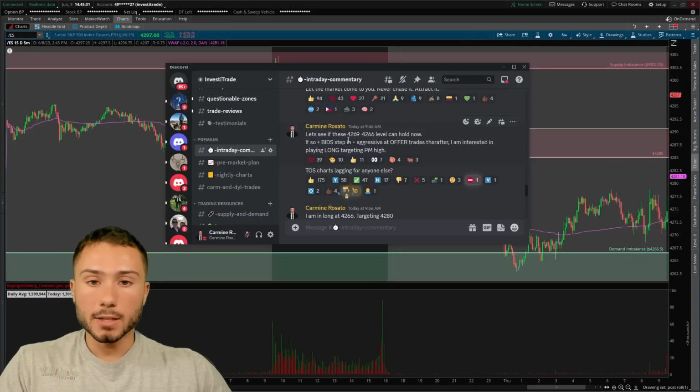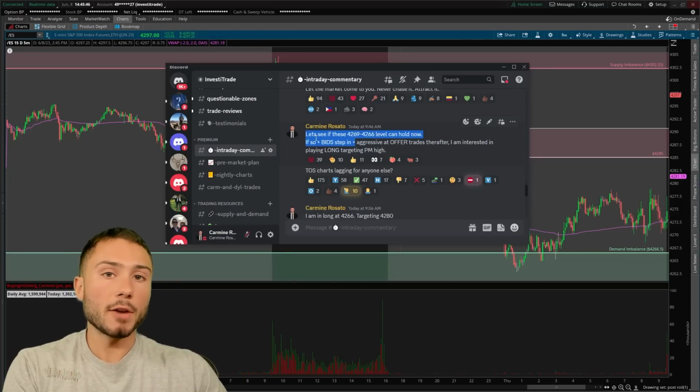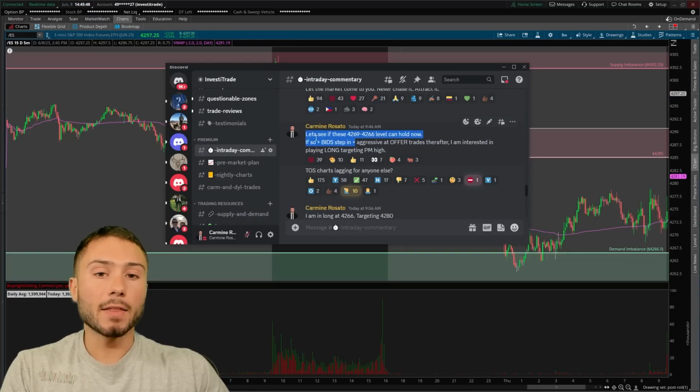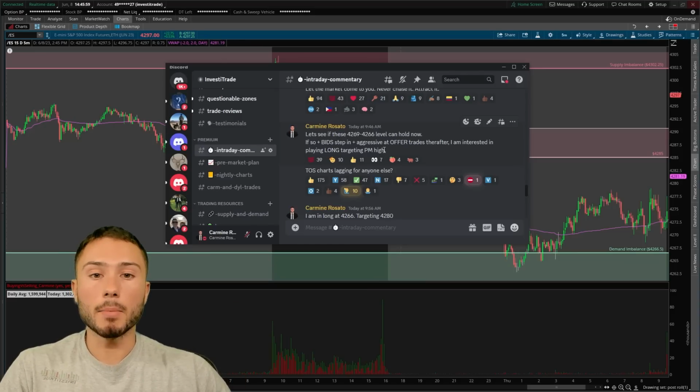Now, 15 minutes into the market open, I said, let's see if 4269 to 4266 can hold. If it does, and this is very key here, and bids step in, this means passive buyers are patient enough to wait for the market to come lower and they act like a floor to price. If that happens and there's aggressive offer trades, meaning liquidity is taken from the market to the buy side, I am interested in taking the market long, targeting the pre-market high.